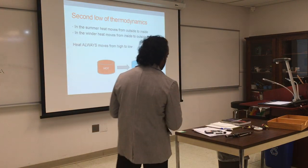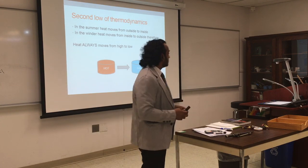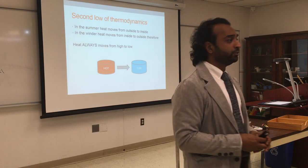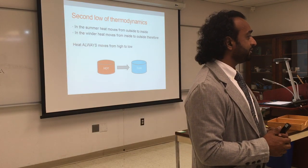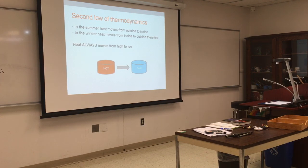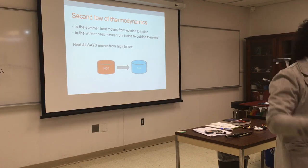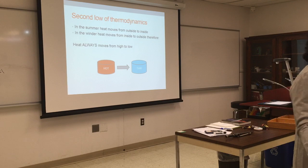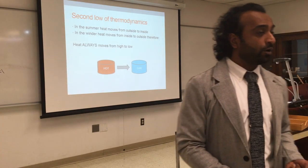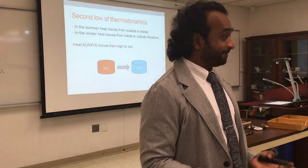Since we said that energy does not get destroyed, and we know by the law of nature that heat moves from hot to cold. You agree? Pressure moves from high to low. Water moves from high elevation to low elevation. So hot to cold. That's the law of nature. This is how things go to achieve balance.